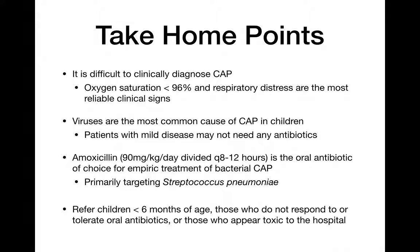When bacterial pneumonia is suspected, the recommended empiric antibiotic treatment is amoxicillin, dosed at 90 mg per kilogram per day, divided in 2 to 3 doses per day. This antibiotic primarily targets strep pneumoniae, which is the most common bacterial cause of community-acquired pneumonia in children. Azithromycin, which is commonly prescribed, is actually not as good as amoxicillin for treating strep pneumoniae.